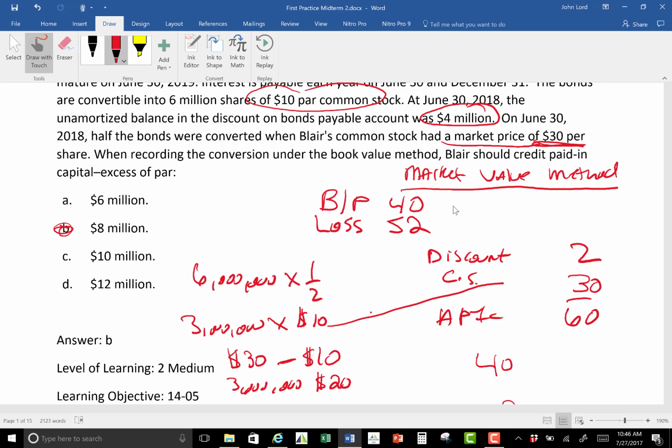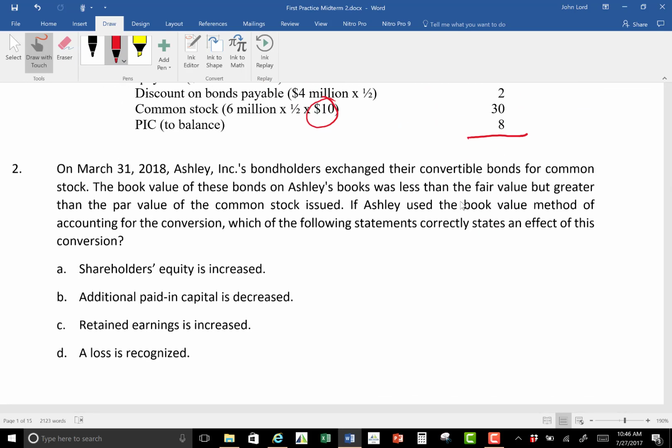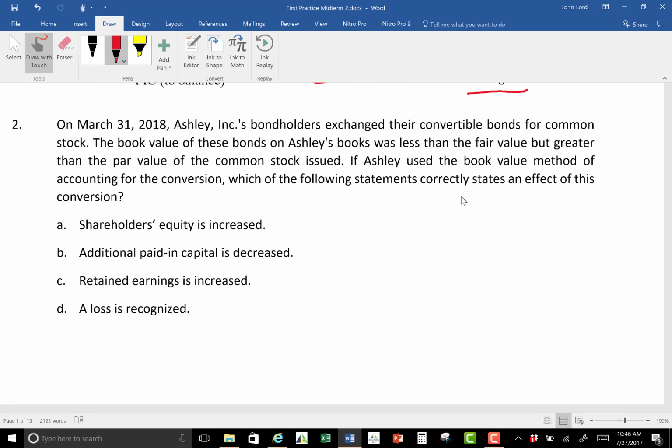Okay, so you take a look then, they didn't ask us market value there. We take a look at number 2, and on March 31st, 2018, Ashley Inc. bondholders exchanged their convertible bonds for common stock. The book value of these bonds on Ashley's books was less than the fair value, but greater than the par value of the common stock issued. If Ashley used the book value method of accounting for the conversion, what is the effect of this?